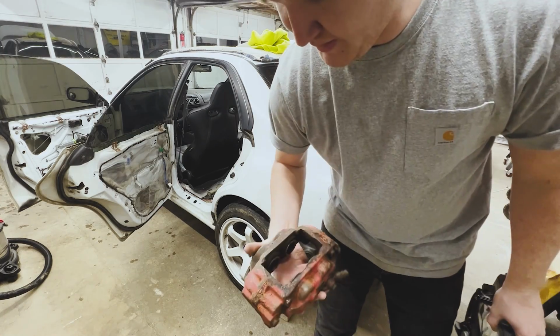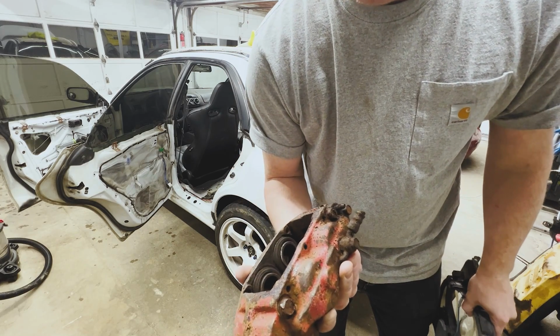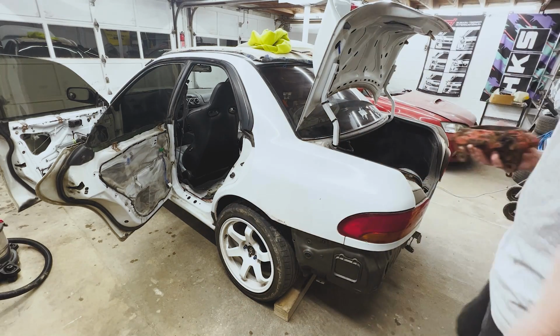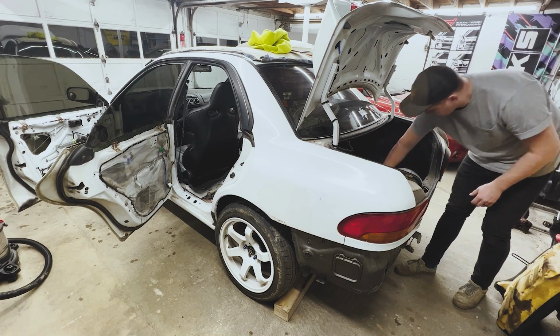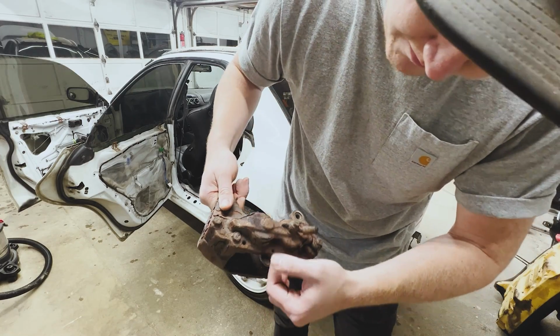Here's a part I regret buying. I bought used 4-pots and 2-pots in probably the worst shape you've ever seen. The fronts are steel and the rears are aluminum. I could probably save the rears, but I think these are too far gone. Seriously, this is after I, oh my gosh.